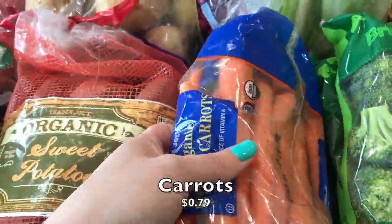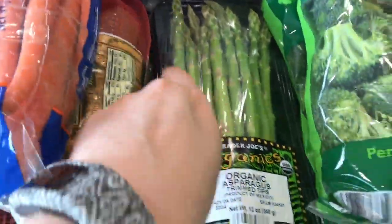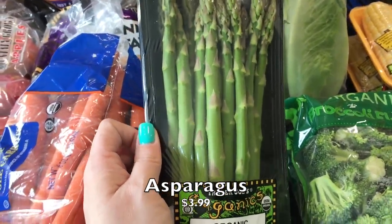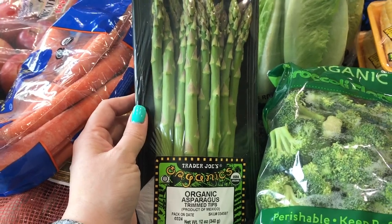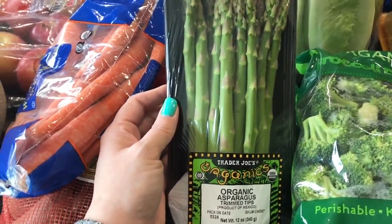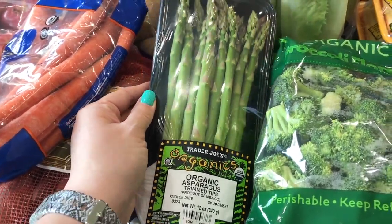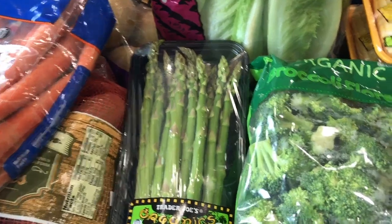I did get a thing of whole carrots. And then I also picked up some asparagus. I used to love asparagus, and you know what? I still do like it, but I don't love it as much as I used to. I don't know what that's about, but I was kind of wanting it this time. It looked really good, really fresh. Nate loves it, so definitely picked up that this time. I usually just throw it in stir fries, even barbecue, it holds up pretty well too.